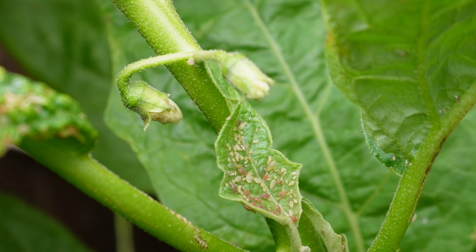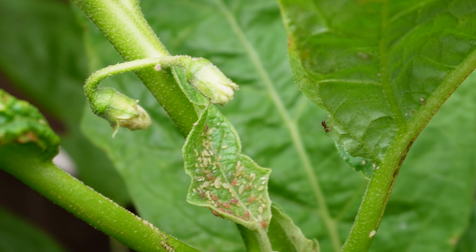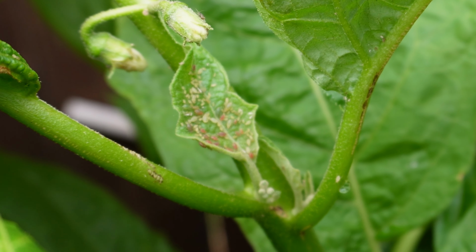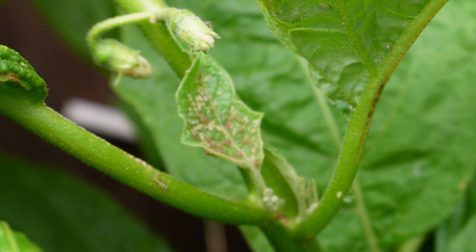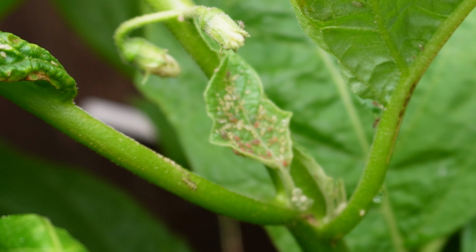So first off, it's really hard to focus, but I wanted to give y'all a look at what the aphids look like on a leaf. And yes, there is a mixture of spider mites and aphids on those leaves. You can see the spider mites with the red, and the aphids are kind of the clear bug that you see in the frame.